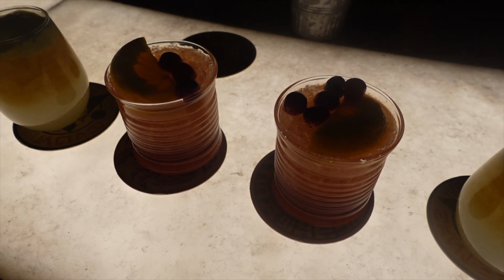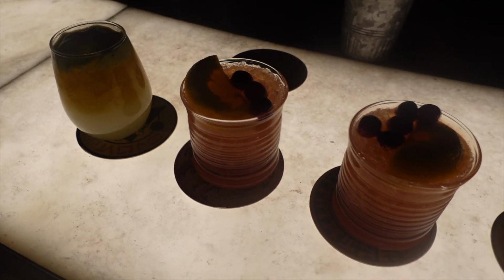It's good. And just in time, our Coruscant Coolers came in, and here's all our drinks.